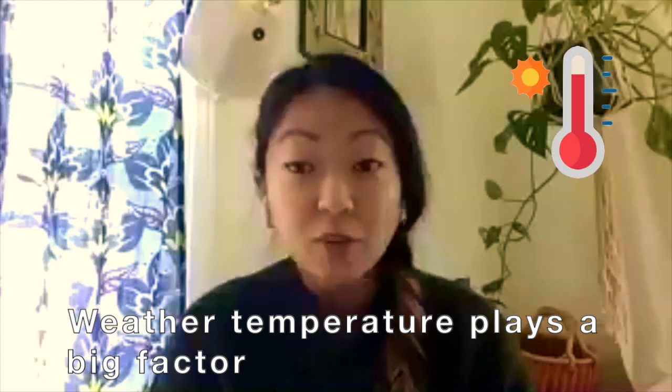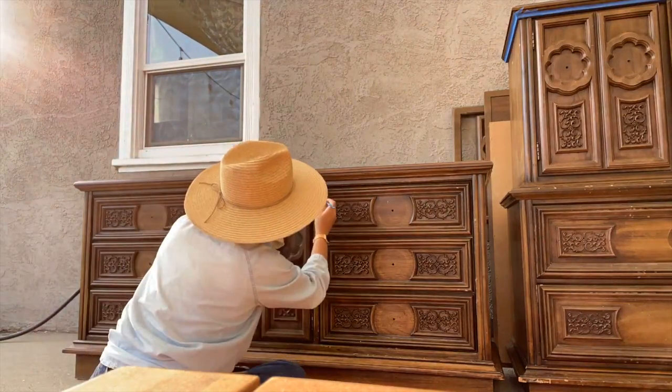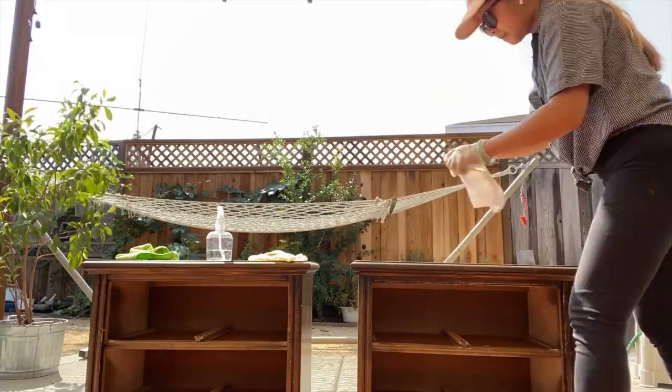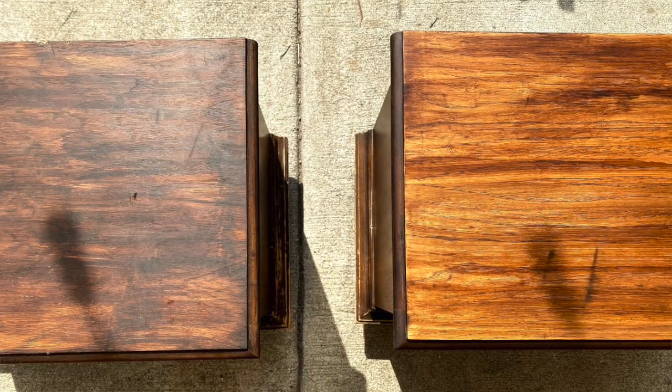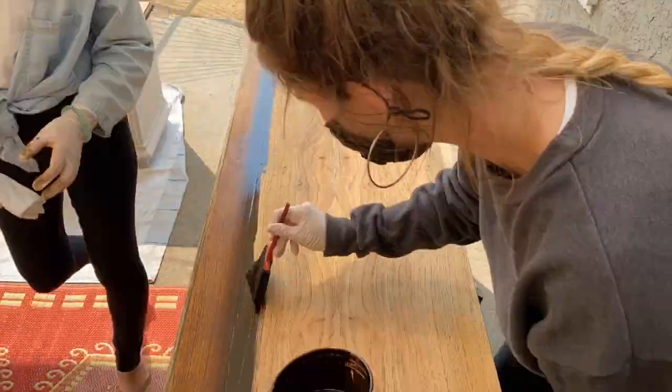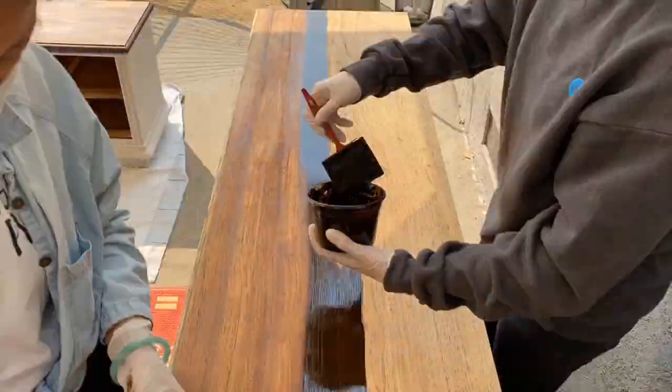I learned that the weather temperature had a big factor in the staining process. So I had to wait for a certain time of the day, week. It was a narrow window that I was able to work on the staining part of it. And I had to work very quickly. So I used other smaller pieces to test out. And then I'd have to resand it down because I had messed up, learned from it, and then got better, so that when it came to the final big piece that I was really worried about, we were much more experienced, even though it still took a lot of tries.